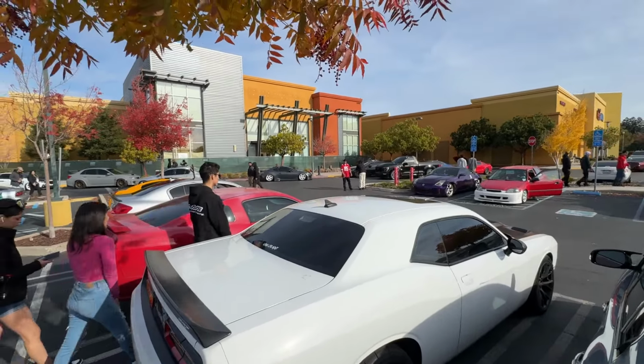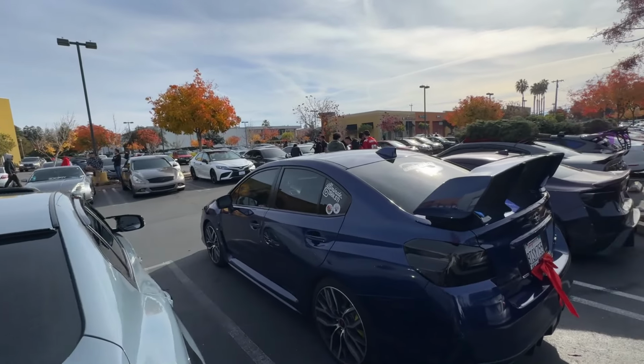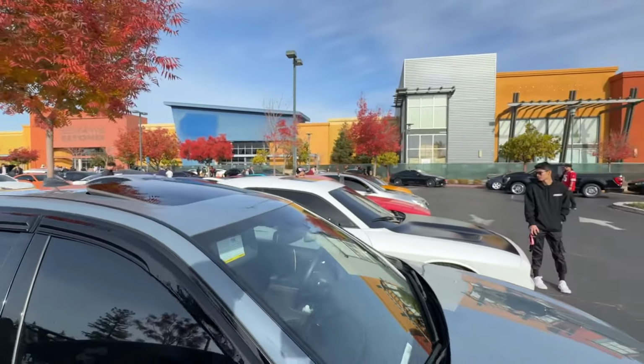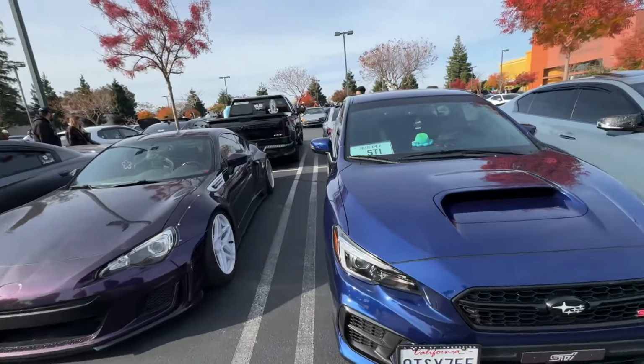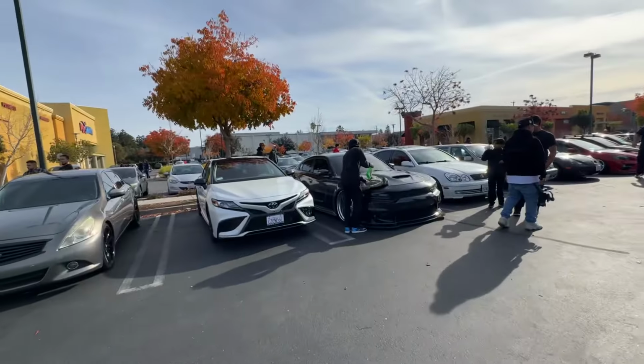So many cars, man. People still rolling through. People who turned up yesterday, got too drunk, couldn't wake up in time. I'm just messing around, yo. But let's keep going.